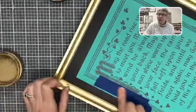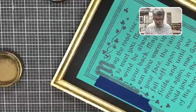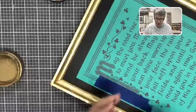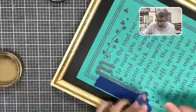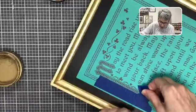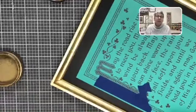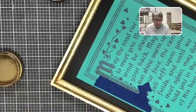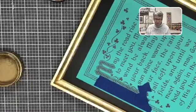Okay, so I just put that right along my M. So now all those little shamrocks I don't have to worry about. I also need to do it here at the bottom because again, they're attached. So I do just need to get it where I don't want it. And by putting the painter's tape down, it provides a barrier so that I don't have to worry about it. And I can just chalk away and be happy-go-lucky in my chalk world.